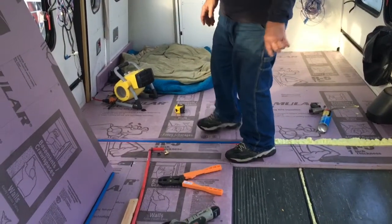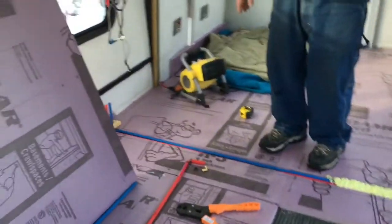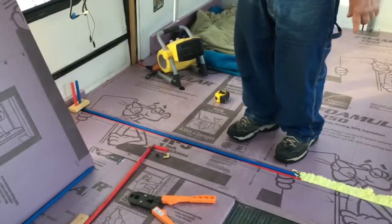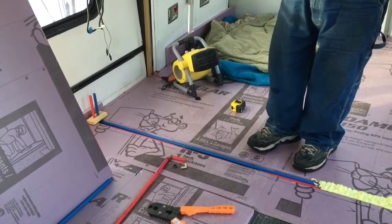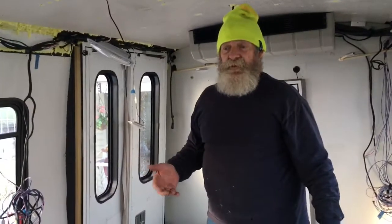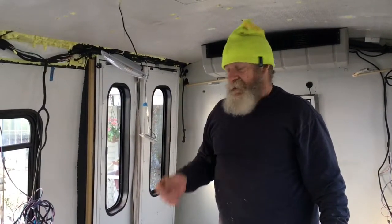The PEX, a lot of people are going to say, well, you got fittings underneath and you didn't test it. Well, I will put an air test on this. Once I get it done, I'll just tie these two in and put a gauge on it. But the thing with PEX, everybody says, be careful of leaks. They don't like doing plumbing because of leaks and this and that.